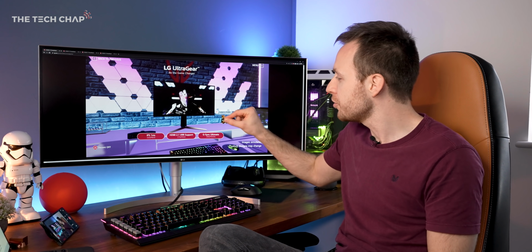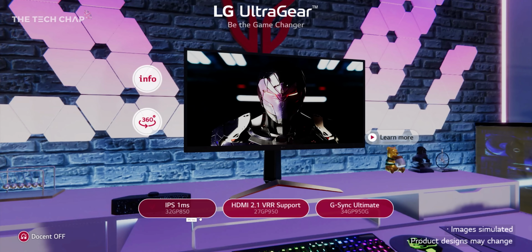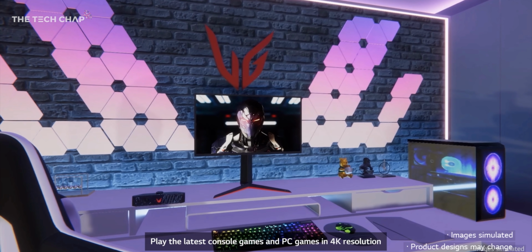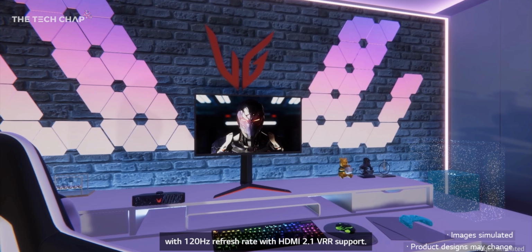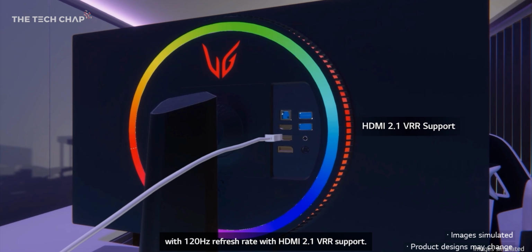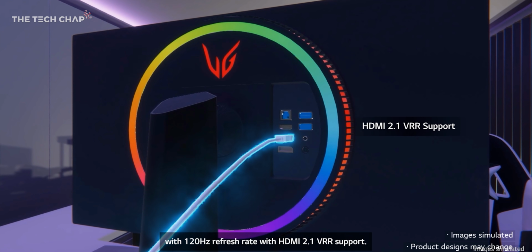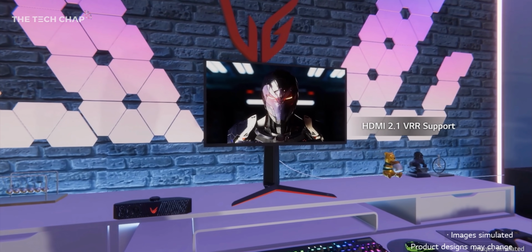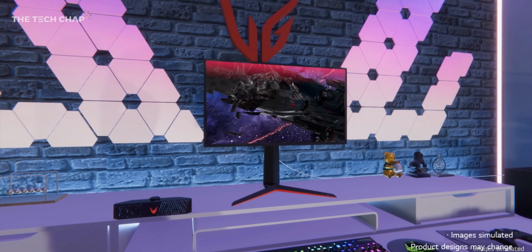But what I want to show you next is this guy, the LG 27GP950. And it's a 27-inch 4K monitor. We've seen those before, but this has HDMI 2.1, which I think is going to be a lot more common in 2021. But crucially, it means you can plug in your PS5, your Xbox Series X or S, and it will unlock that full 4K 120.